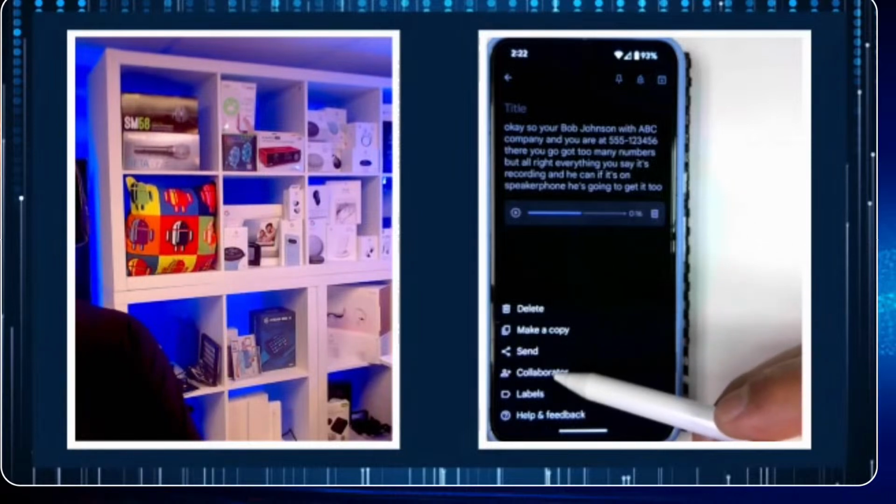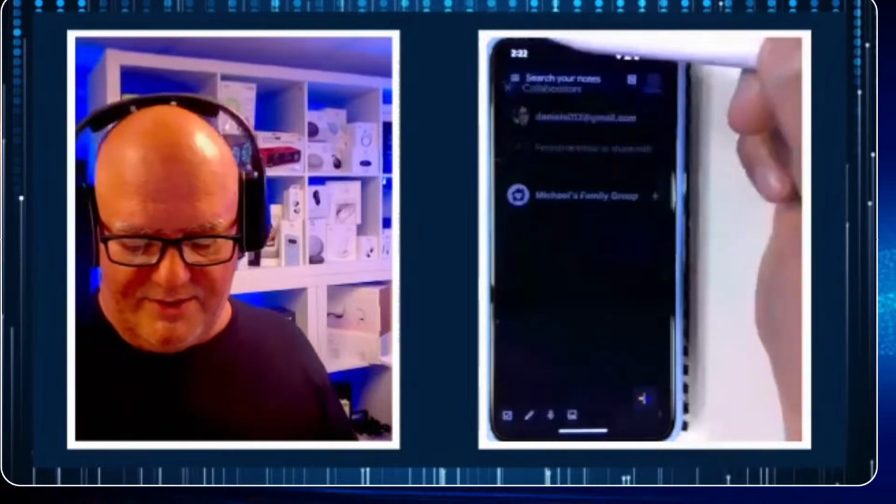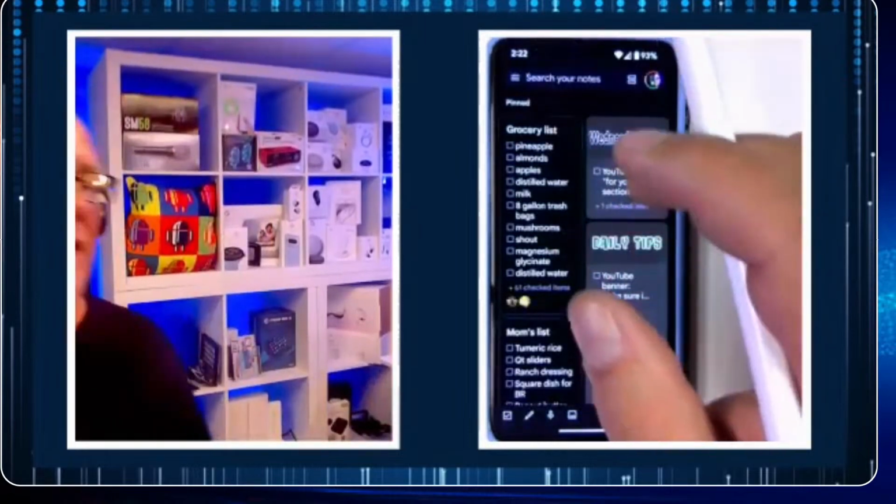And I'm going to collaborate and add my brother. I'm not going to pull him up because it'll put my email address and his email address and all that kind of stuff. But that is amazing. And a voice note, I do them all the time. So useful and helpful, it's just so much better than all those Post-it notes. I love Chris's image when she had all the little Post-it notes all over the place. It's so much easier. That really is such a cool thing.